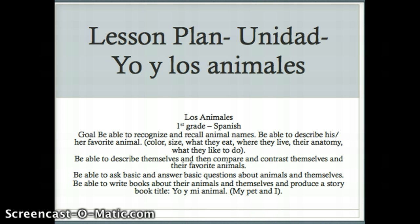And my goals are for them to recognize and recall Spanish names. They'll be able to describe the animals, like the color, the size. Also, they're going to learn where do they eat, where do they live, a little bit about their body parts. Do they have fur? Do they have wings, tails, and things like that, and what they like to do.